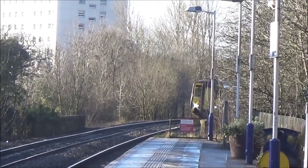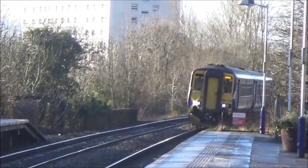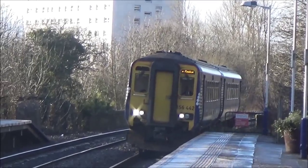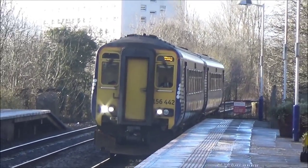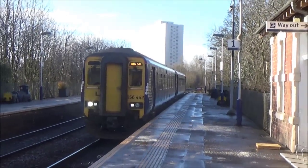Here's our train, the 09:38 from Barrhead to Glasgow Central, and we're getting 156442. We're getting 156442 to Glasgow Central.